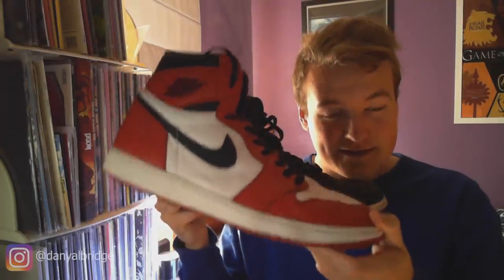I don't know if you can tell from the video, but the Jordan 1 laces are a lot thinner than the thicker Nike SB laces. If you get both pairs, then you'll see what I mean. You can definitely see that a Jordan 1's laces are thinner.